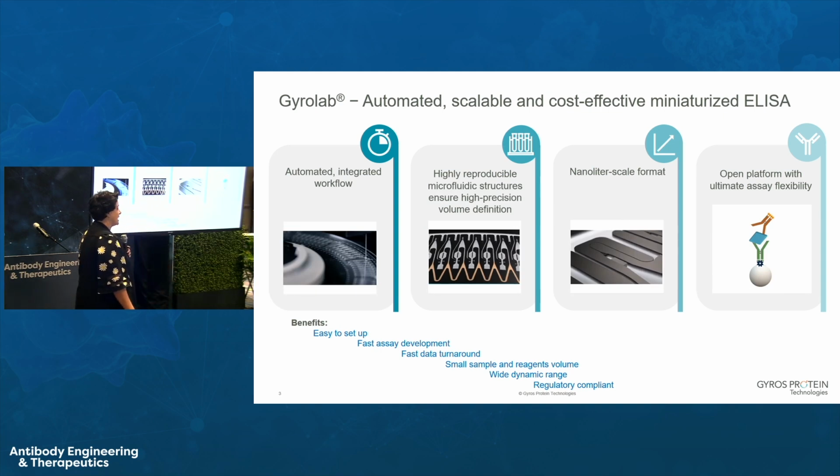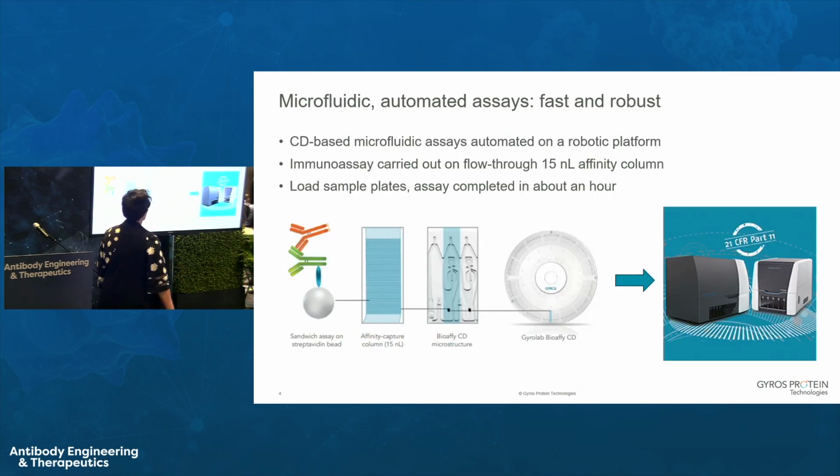In addition to that, I would like to point out that we're going to talk about a couple of kits that are important for PK and TK. But one of the peculiarities of our platform is that 90% of our customers use our platform as an open platform, meaning for your specific assay with your specific reagents. We're a microfluidic automated assay. Obviously, because it's automated, the robustness of the assays and the reproducibility is very high.